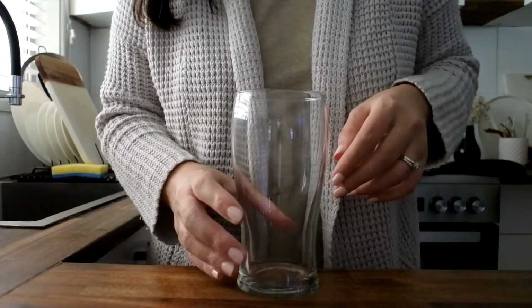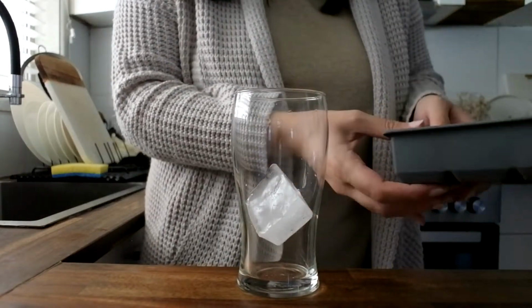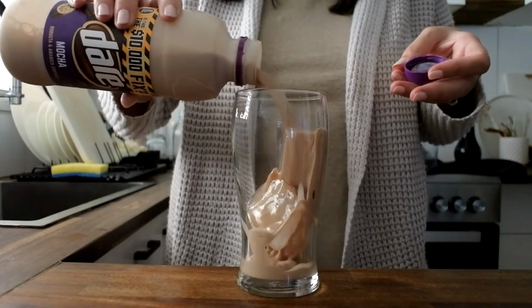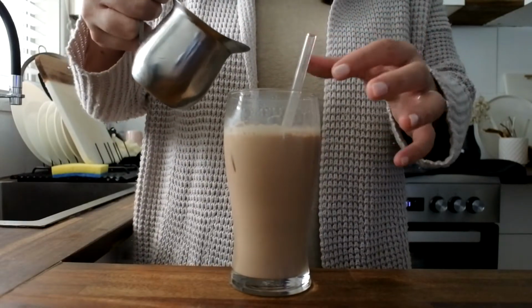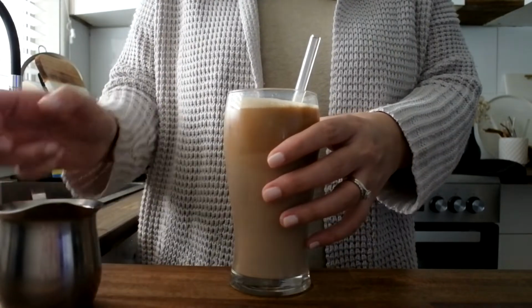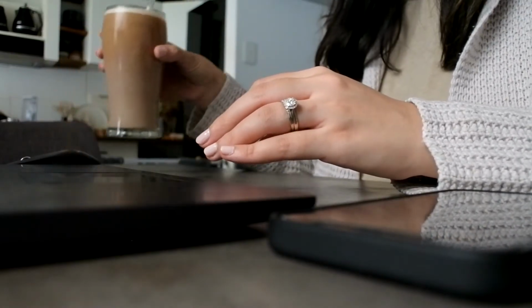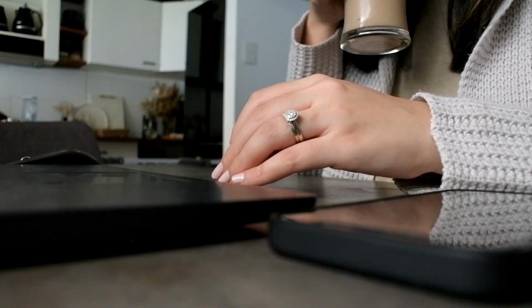It is iced coffee time. So I have finished taking the photos and the content that I need. I'm now sitting on my computer and getting some work done.